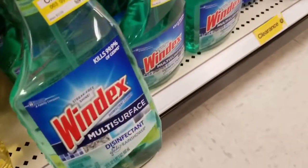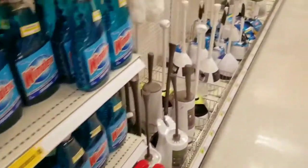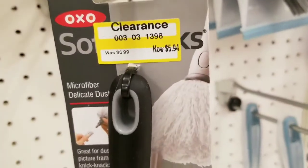All on clearance. Now your store may be higher, lower. You have to check. You have to go in the store and check it out. Check out the cleaning section because items like this are on clearance as well. $5.94 microfiber delicate cloth, so for dusting.